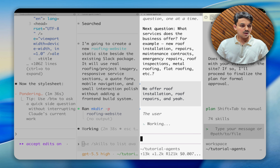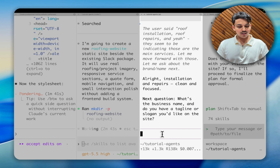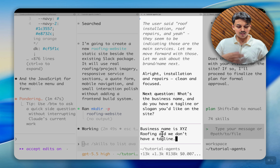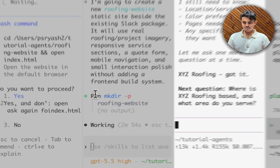All right, cool, awesome. So I'm just gonna cancel this. Next question. What's the business name and do you have a tagline or slogan? Oh, interesting. Business name is XYZ Roofing and we don't have a tagline. Let's see what's happening here.